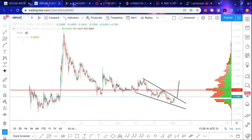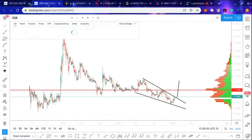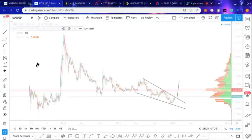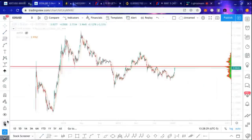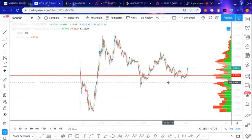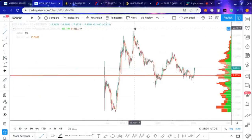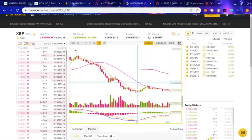Like if you look at EOS, let's look at EOS. See how that one looks. So EOS has had a far bigger rally. XRP has yet to rally. It's going to rally soon. And when it does, you don't want to miss that, because this coin can literally, if it breaks in the BTC value over on Binance right now, if it breaks 3,000 sats, this thing will fly.